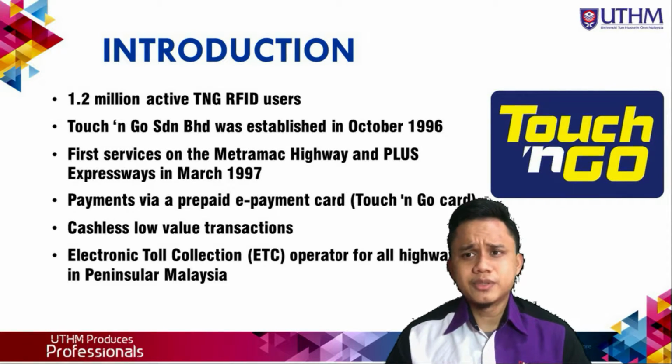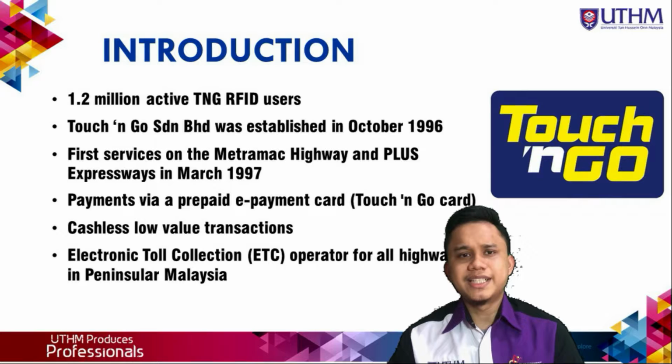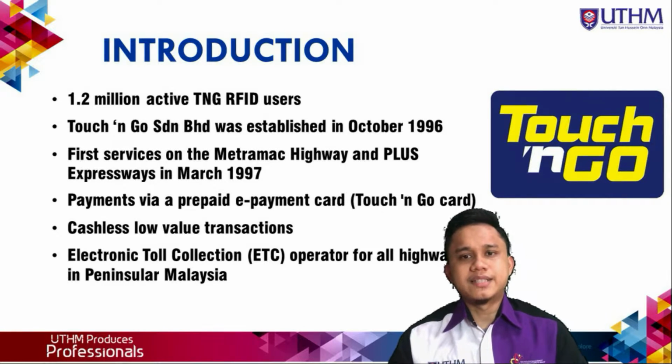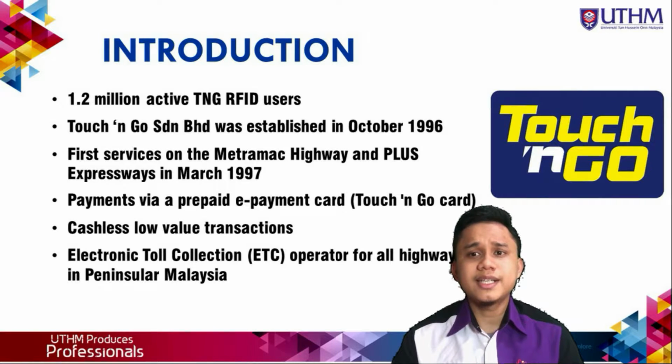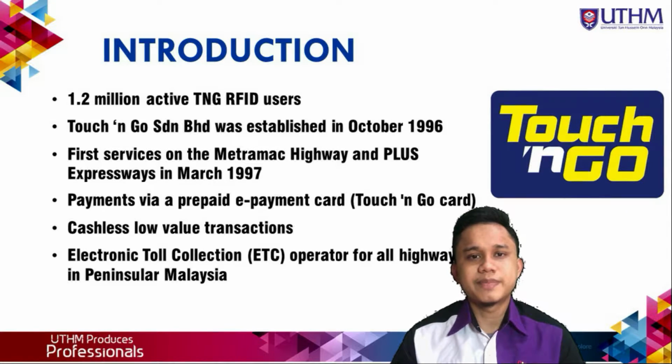It provides a mode of payment via a prepaid e-payment card called the Touch 'n Go card. The Touch 'n Go card provides users with a means to perform cashless, low-value transactions with its simplicity and convenience. It totally discards the need to carry and search for loose change when making payment. Touch 'n Go is now the one and only electronic toll collection (ETC) operator for all highways in Peninsular Malaysia. I will pass the presentation to the next presenter.